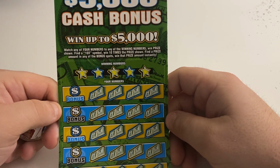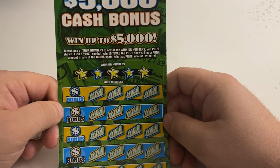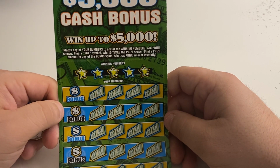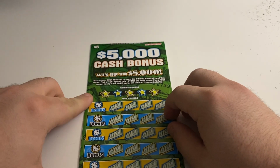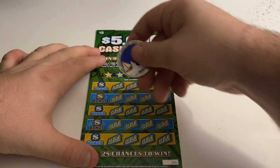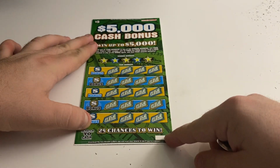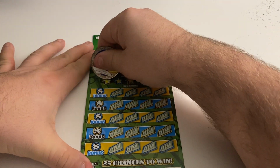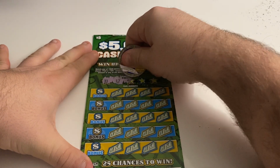Match any of your numbers to the winning numbers, win the prize. Find a 10x symbol, win 10 times the prize shown. Find a prize amount in any one of the bonus spots and win the prize instantly. So let's see what we can do. And that is ticket number 76, and it has a huge white line. So far, the white line myth keeps failing me, so I don't think it's real.